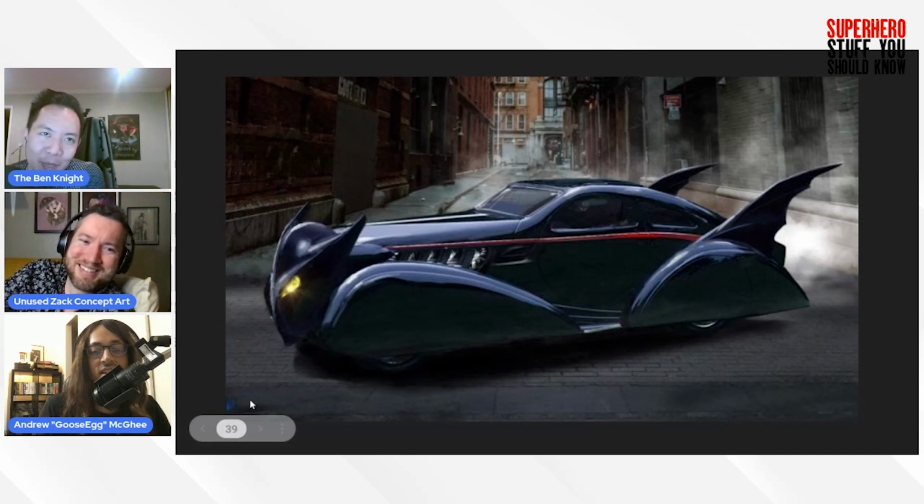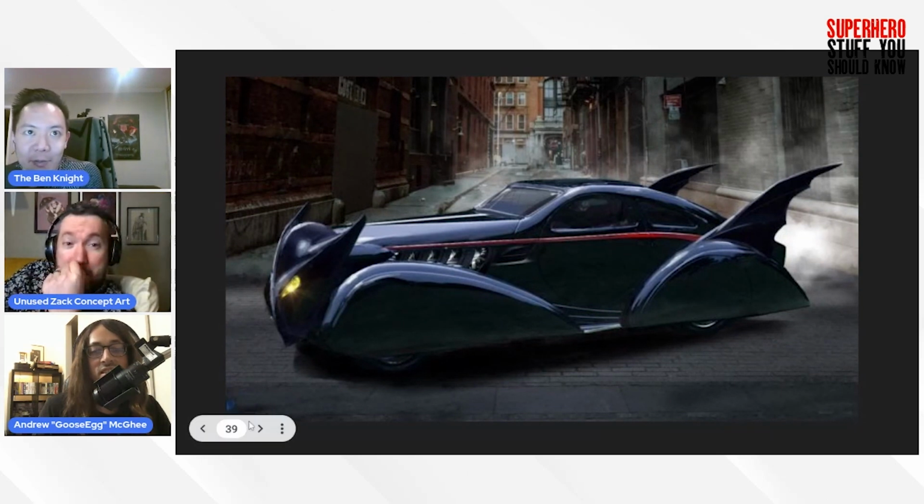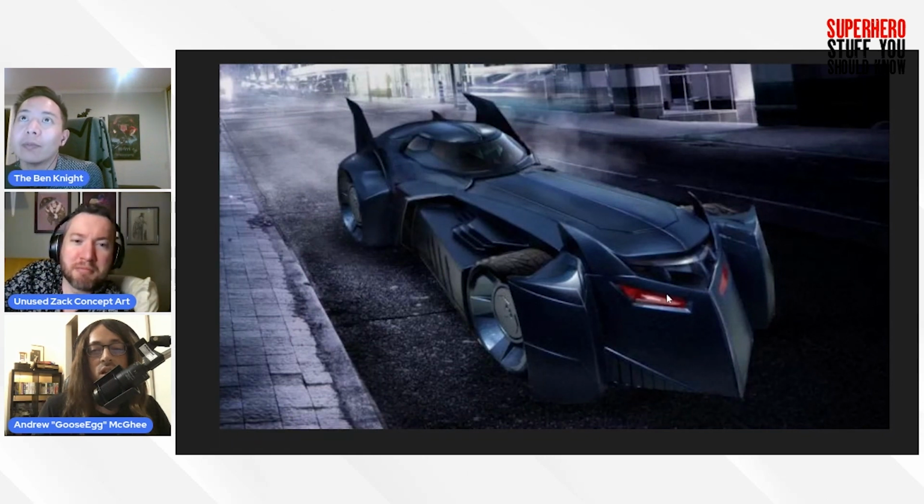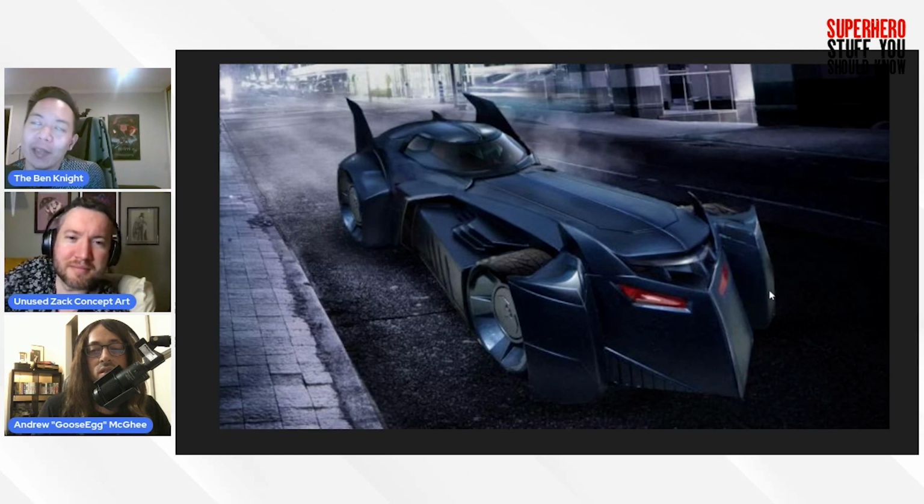We got two more for Titans, which again is amazing considering just how little it's actually in the show for all this work that was put into it. This is a more modern update to the Bathead battering ram type thing with the red eyes that you were talking about, Andrew. There it is. So they brought that idea to life already, at least for this version.